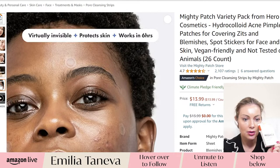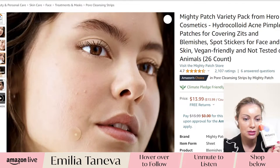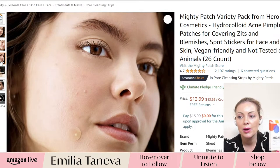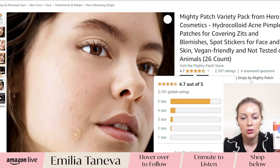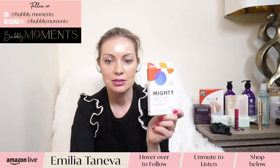This is the invisible patch. This is the larger size. And then this is the powerful original patch. So those are the three different that you're getting inside the variety pack. And then if you go on the storefront here, the Mighty Patch store, you can get just the invisible, just the original, or just the larger size. 21 positive reviews, number one Amazon Choice product in pore cleansing strips.